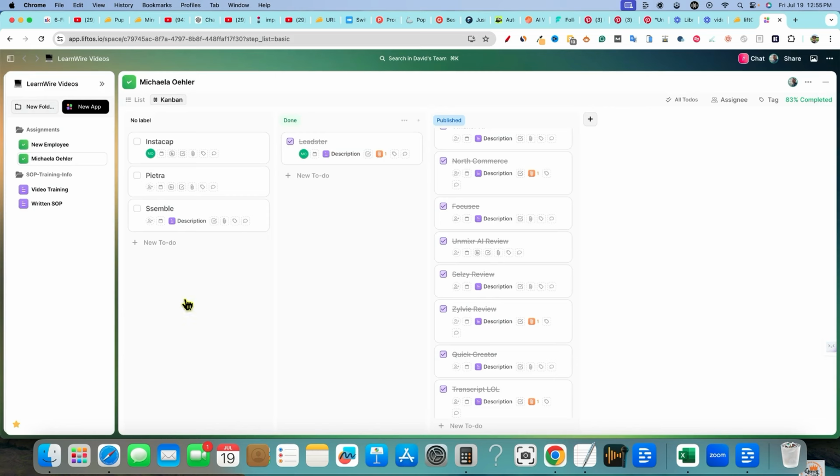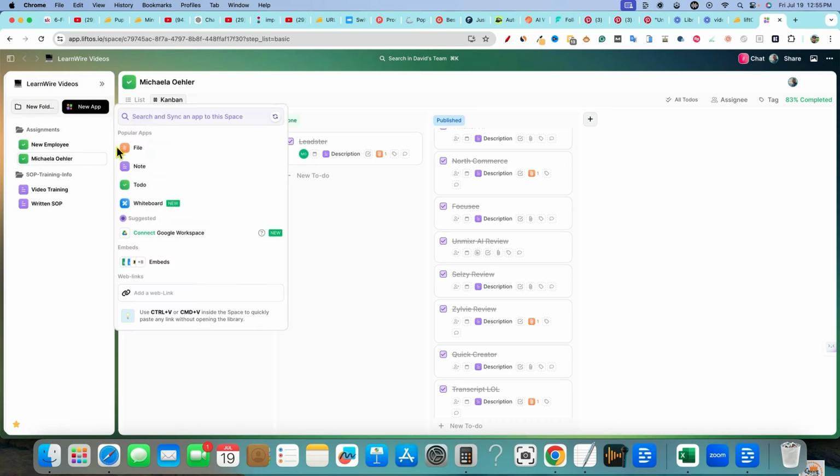But that is kind of how you use the software in a nutshell. There's a lot more things that you can do. You could add an app. Let's say, for example, we want to add an app, and let's go and look at here's where you connect your Google workspaces and embeds. You can embed a Miro, a whiteboard, or a Google Sheet or a Google Doc right over here. You can do web links right over here. And then right over here, I haven't even checked out the whiteboard.